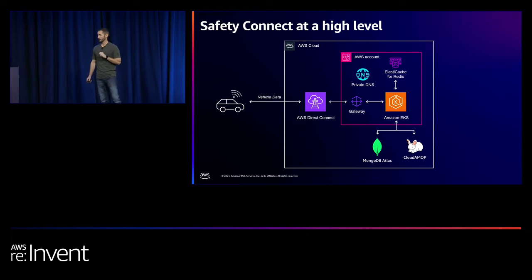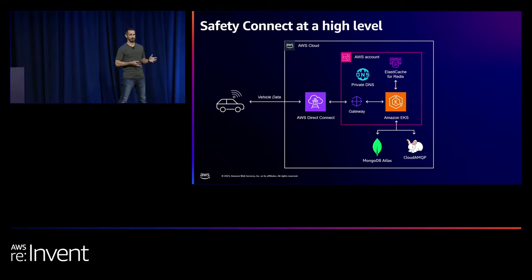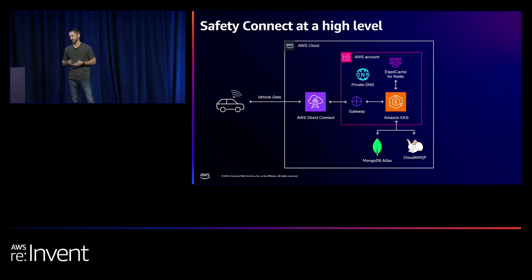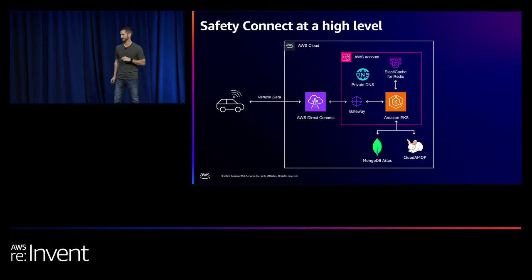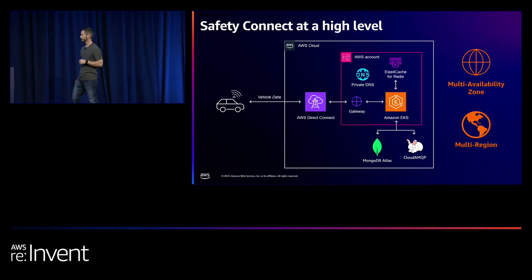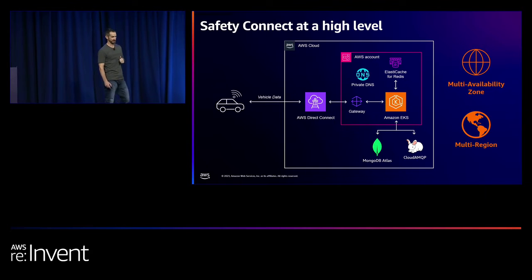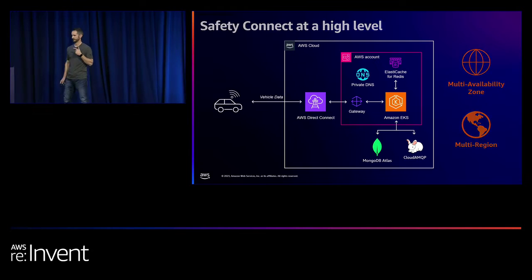Our footprint in AWS is pretty small. We do have two core components. These are SaaS offerings, MongoDB and Cloud AMQP. Mongo, obviously, for our data. We do have a microservices architecture, so all the back-end communication between the services is eventing, right? So we use RabbitMQ for all the communication between our services. Multi-AZ, it's kind of a no-doubter with our type of system. Also multi-region. Extremely important that we have redundancy for our redundancy.